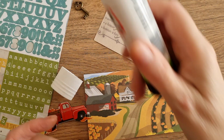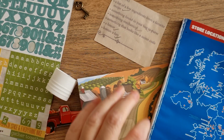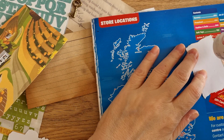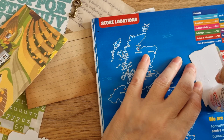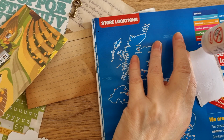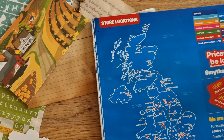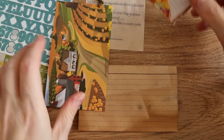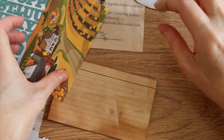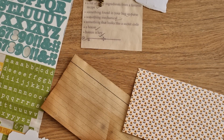Celeriac's one of those vegetables that not only is it really ugly, but it is really hit or miss for people whether they like it or not, because it's so creamy and sweet. It has a real kind of apple texture, and I love making apple and celeriac dishes. So I've done that, and I haven't even stuck this down yet. So let's do that, shall we, guys?